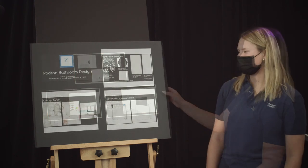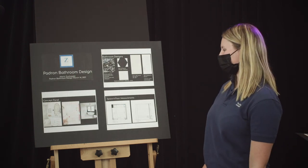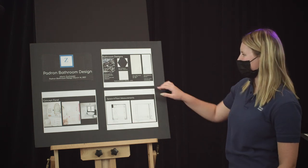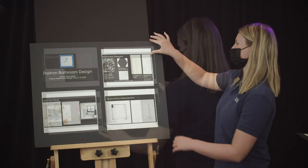These are my three entries for the Padrone Flooring Company. These are my concept panels. I did a farmhouse and a modern. And then these were my tiles and flooring, and then the floor measurements.